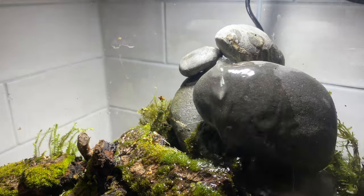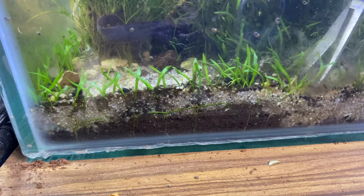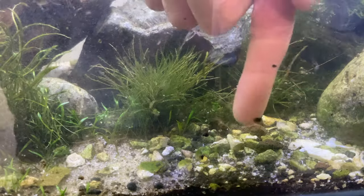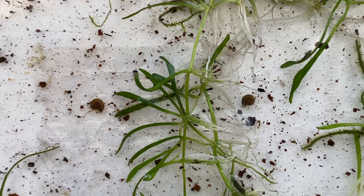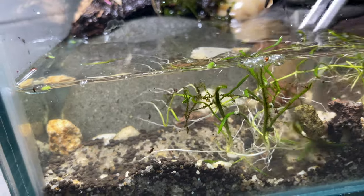There you have it. We've got the new hardscape in, the moss is in place, and the waterfall works. This is dope. It's actually dope. I've also added another important element, the cleanup crew. These tiny little aquatic snails will help keep things clean by eating waste and other decaying matter.